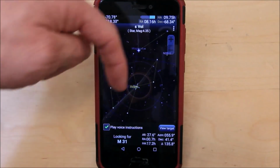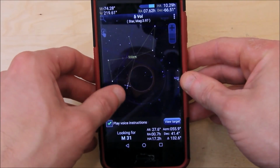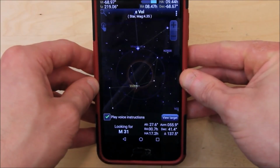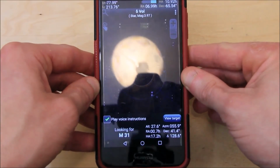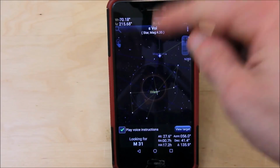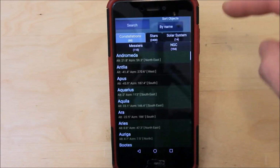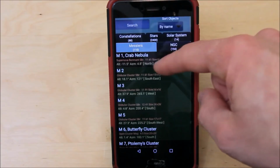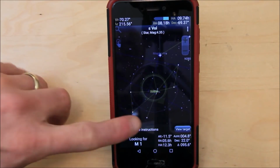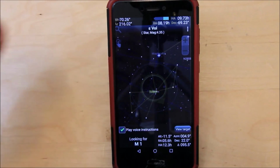All you do is, as you can see on this picture here, it tells you where in the reticle the pointer is, where to move the smartphone or the telescope towards your target. It really is a fantastic function on SkyEye. It's really easy. All you need to do is click on the three dots, click on the search, and if you want to look at Crab Nebula, again it changes the reticle and the pointer, and all you do is push your telescope towards the target, and that's how it works.